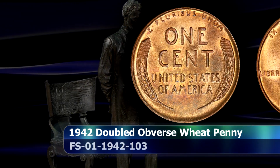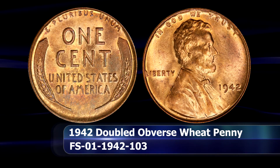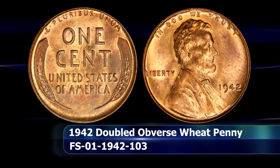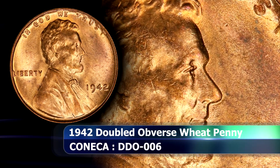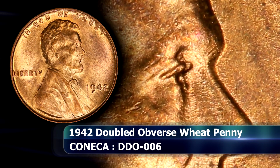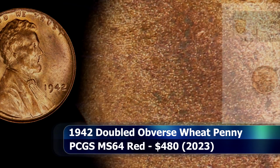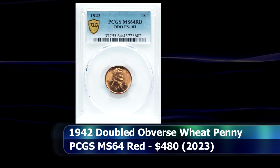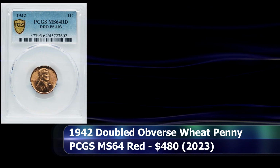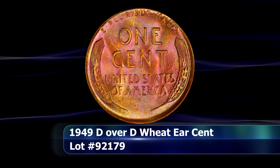1942 has a veritable deluge of variety coins to look for if you're searching through or simply collecting Lincoln pennies. One such coin is this doubled obverse type, where there are numerous markers to keep an eye out for. However, the strongest indicator by far is the widespread and impressive doubling to be seen on Lincoln's eyelid, where the entire eyelid, and in fact even a portion of the eye itself, is doubled towards the right. This coin, an MS64 Red graded example from PCGS, was sold at auction for the sum of $480.